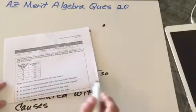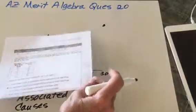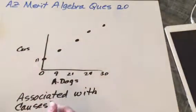So the answer is letter B: an increase in cars is associated with an increase in hot dog sales. Be careful of the wording. See what I mean? If you had gone down there, those two questions are very similar. Their answers are very similar, and you have to be careful each time.